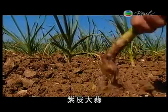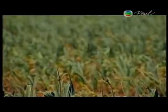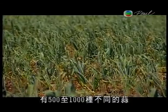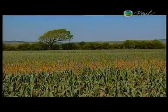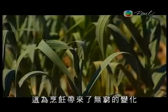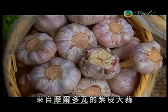We're growing purple garlic. We're growing white garlic. There's a different garlic for every place that garlic grows. Garlic acclimatizes to the area where it grows. I suppose there could be 500 to 1,000 different types easily. And this opened up a world of possibilities in the kitchen. Our purple garlic from Moldova makes the best garlic bread you'll ever taste.